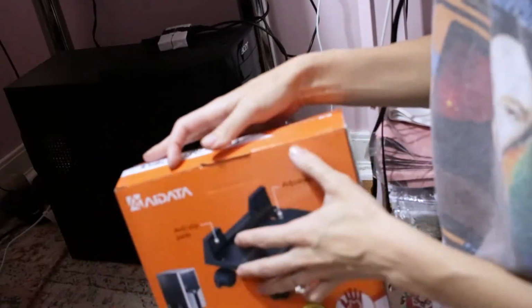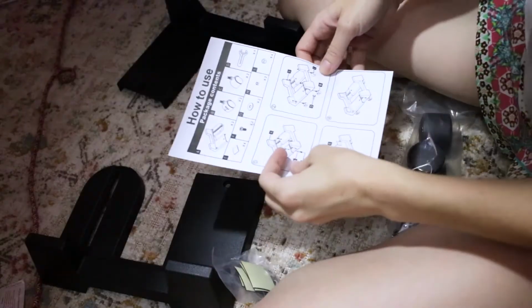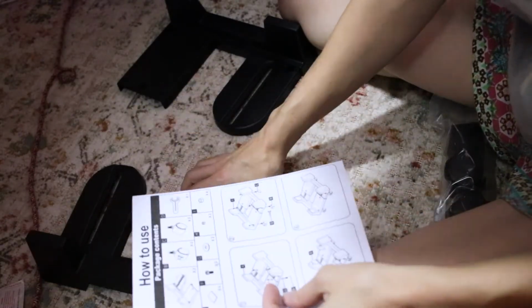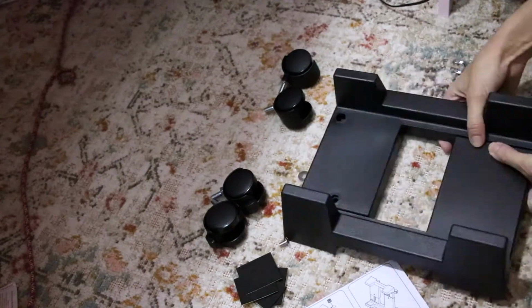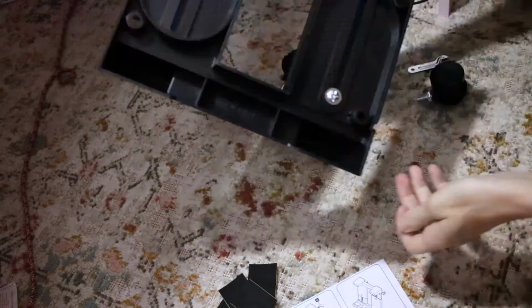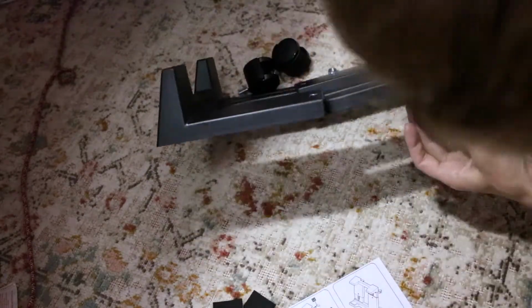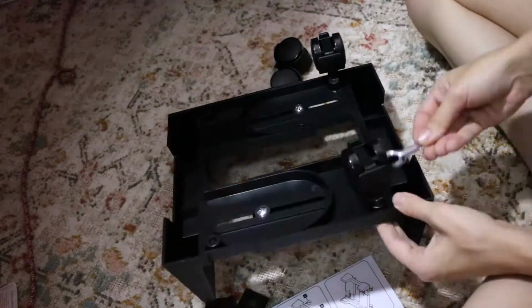Anyway, because my computer is now on a carpet when previously it was on the wood, I need to protect it from static electricity. So this is a computer stand. I bought a really basic one because I tried to find a pretty one and I couldn't find one. So here is a basic computer stand, and it was not that hard to put together, but I wasn't expecting to have to put it together, so I was a little bit annoyed at this point.